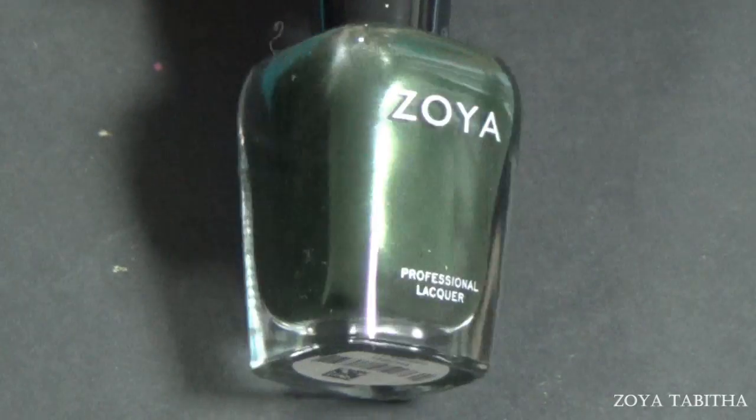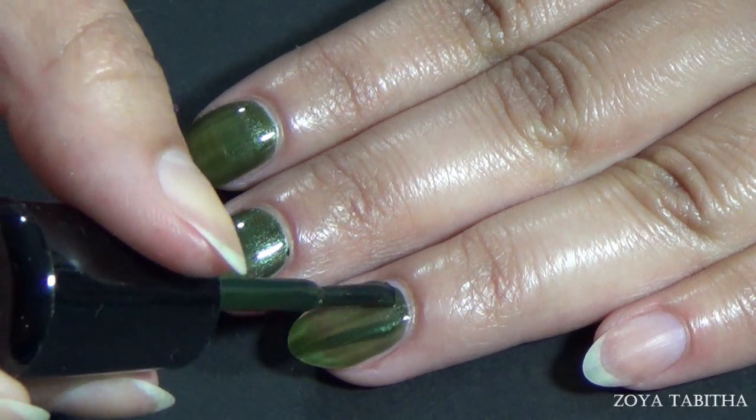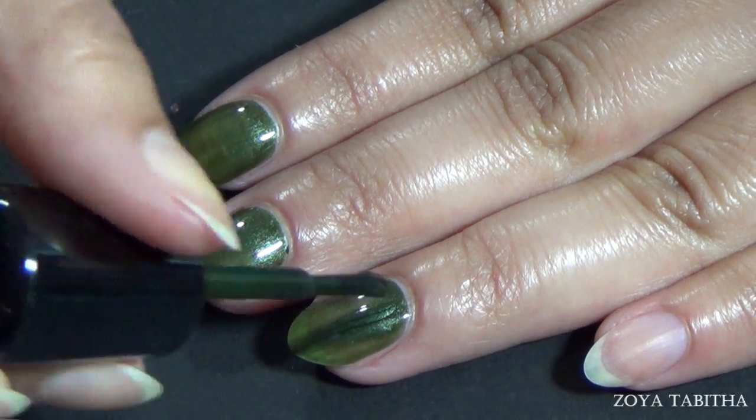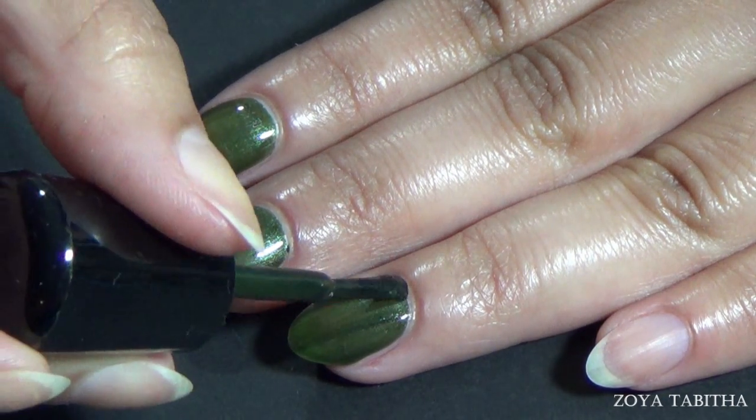A really beautiful pearl shimmer. This is the one I wasn't sure about when I saw the collection, because greens like this don't look the best on me, but it's very dark, very vampy, very mossy. I think on the first coat it almost has this olive swampy look to it, but it is a deep forest foliage kind of green.